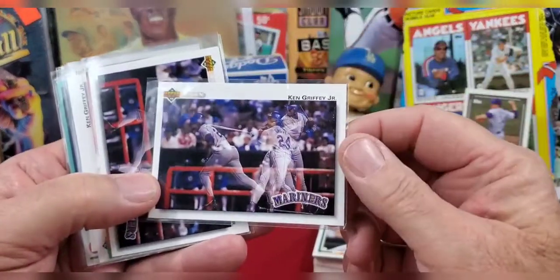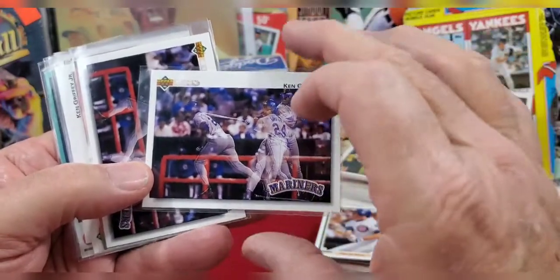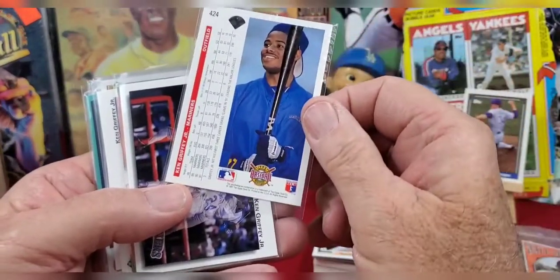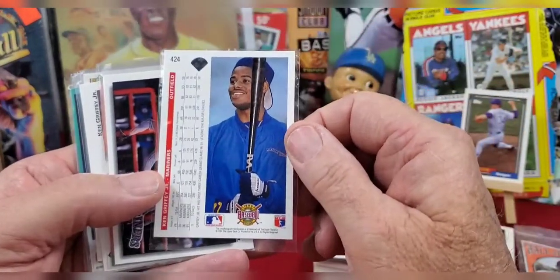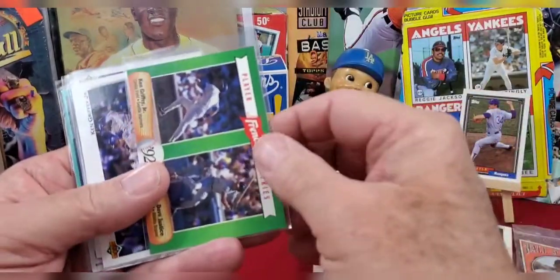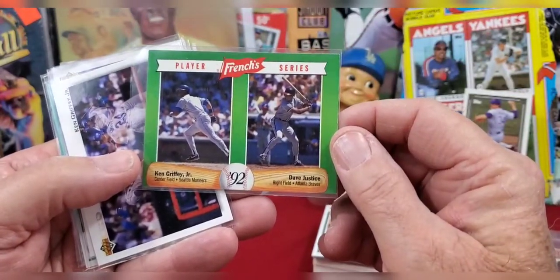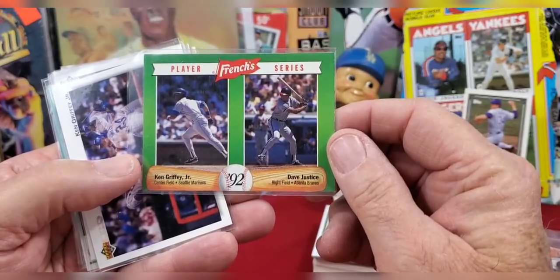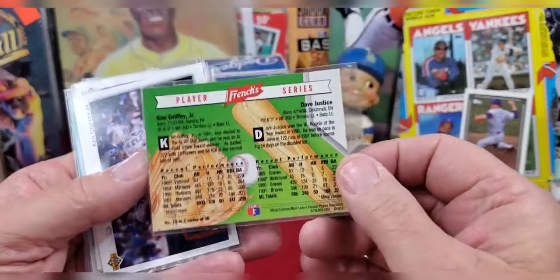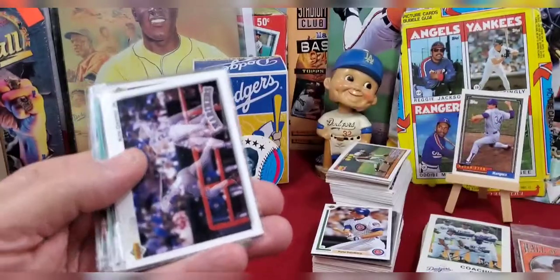And the Upper Deck cards. Ken Griffey Emotion cards is what we always used to call it. I think it's named the same thing in there, but this was kind of his base card out of the 92 Upper Deck cards. So we got the one. Got a couple of those. This was a 92 French's Mustard Player Series card, Ken Griffey Jr. center field, and Dave Justice right field for the Braves. Neat looking little back right there with highlights from both players. Kind of a neat little card there too.